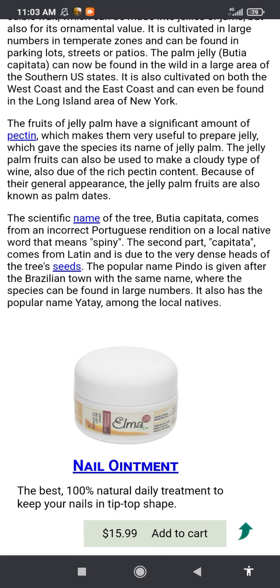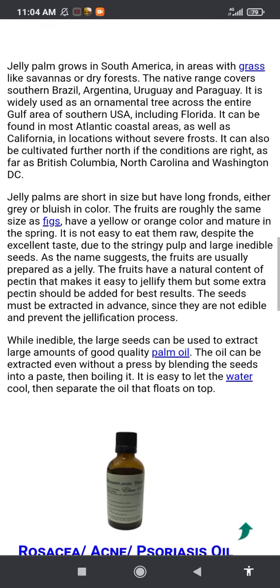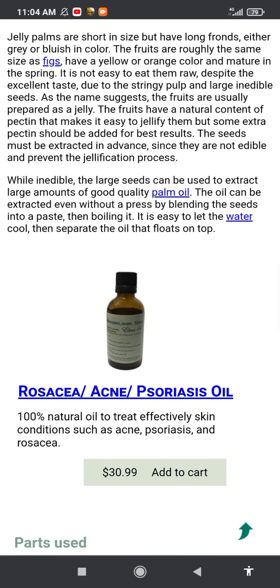Yeah, as I thought, it has a significant amount of pectin, that jelly sort of substance. And yeah, definitely pectin will add to the gel, what I'll call the negative ion gel that your body uses to heal cuts, open sores. The jelly palm fruit can be made into a cloudy type of wine. Yeah, they make a cloudy type of wine for sure. What is this here? Yeah, you can definitely get palm oil from there.